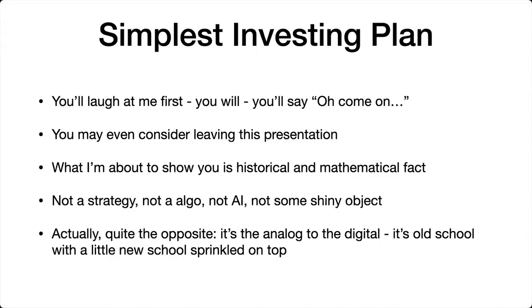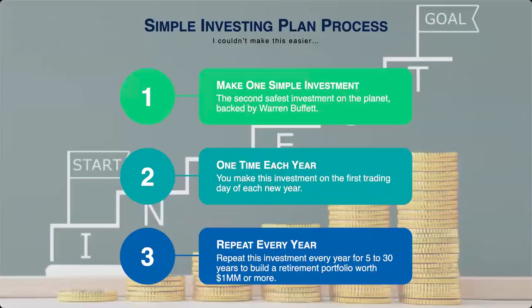It is not a strategy, not an algo, not artificial intelligence. It is not some newfangled technical indicator. It's not a shiny object. It's exactly the opposite. It is the analog to the digital. It is old school with a little bit of new school sprinkled on top. Now, what is that plan?